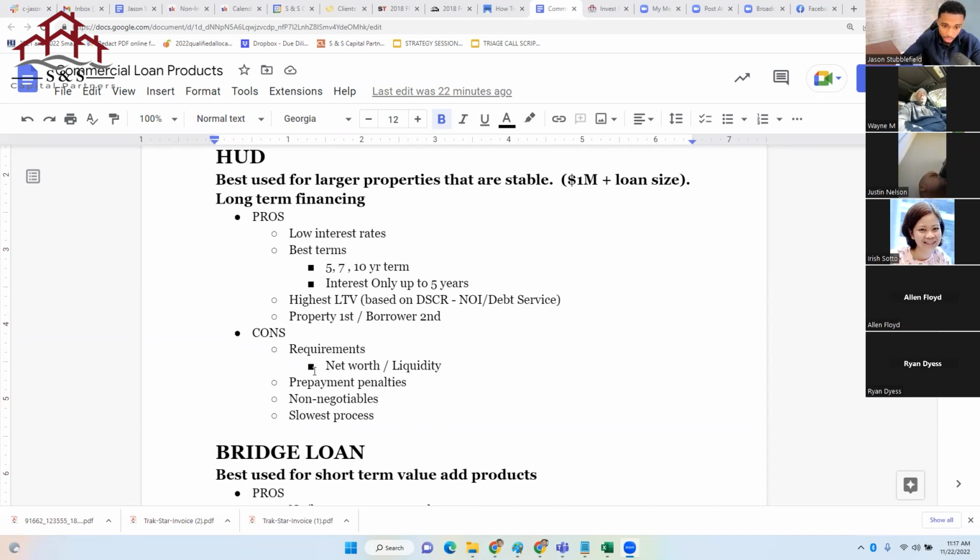Also, one of the cons of agency loans is that they're going to be non-negotiable. That net worth and liquidity is going to be standard. You're not going to have much wiggle room, and the process can be a little bit slower, right? So that is the agency loan.